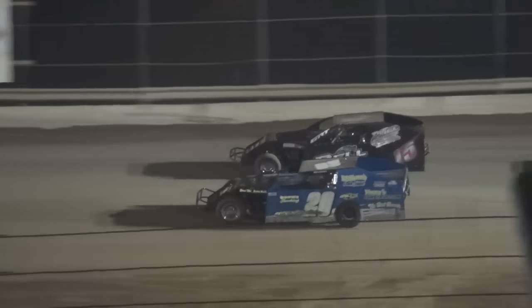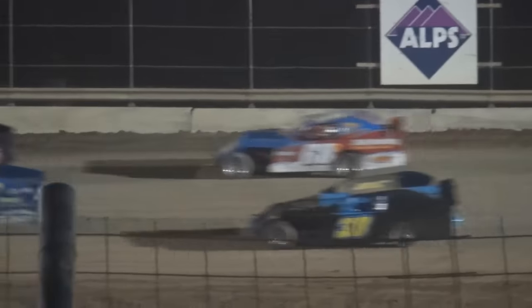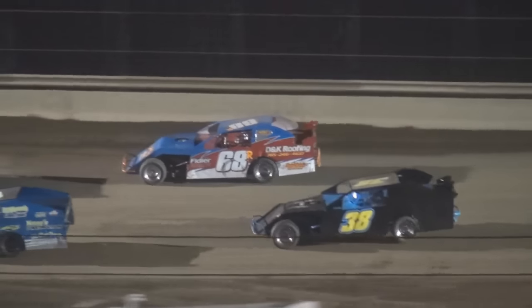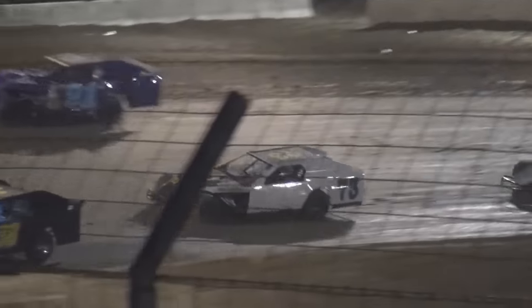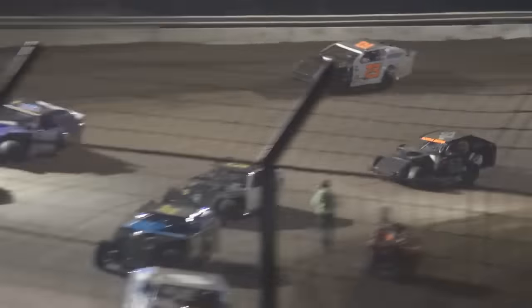Outside, 5, 15 of Corey the Intimidator Myers. Inside, 6, car number 38, Bryce Frakes. Outside, row number 6 is the 68R of Donnie Gilbo. Race fans, pick out your favorite car, favorite number, favorite driver. Give them a big hoot and holler. Step off, make some noise for your B-Modifieds.